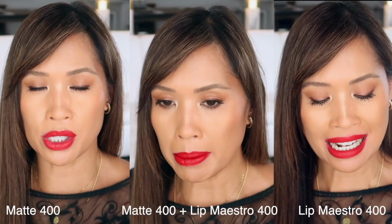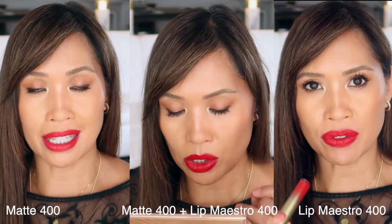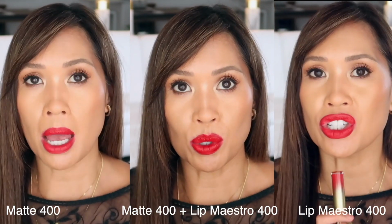I do prefer this one though, because I feel like this one's a little bit more comfortable, and I like how there's a little bit of a gold sheen. I wish I could find, now that I'm looking at this, something that had more of a gold infused kind of element in a red. I think that would be really beautiful, especially if you have warm skin tones. I think that would be really, really pretty. Let me know what you think.